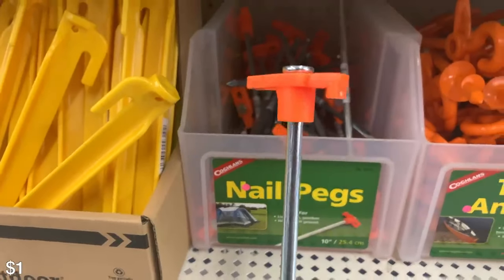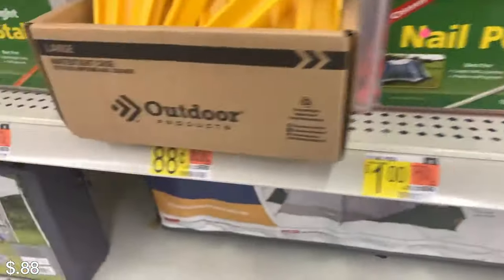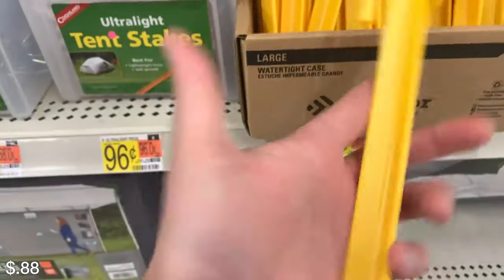If you're in a rocky area, just don't use the plastic stuff. It's 88 cents, but the other stuff's $1. Just pay the extra money for it.